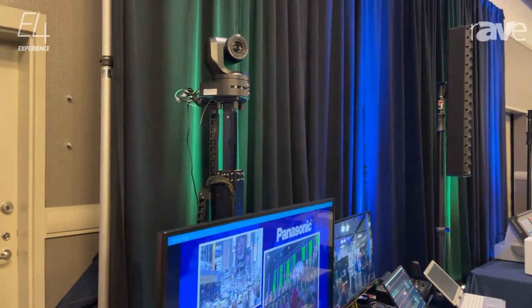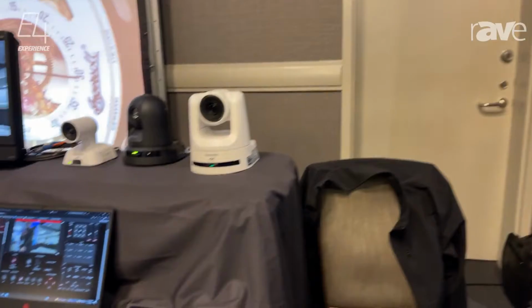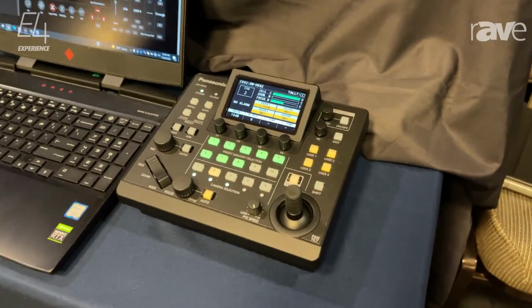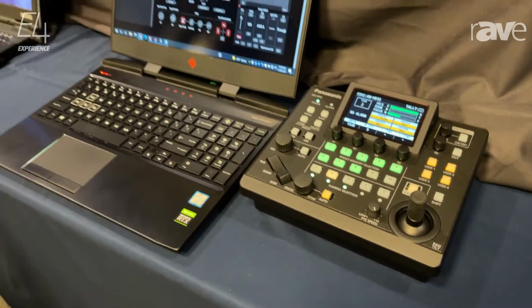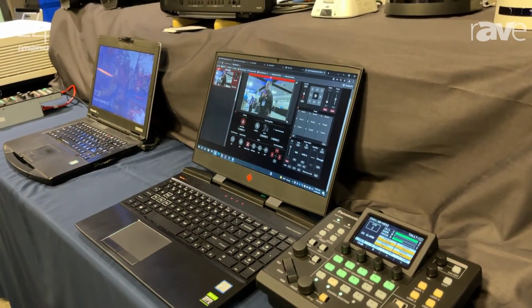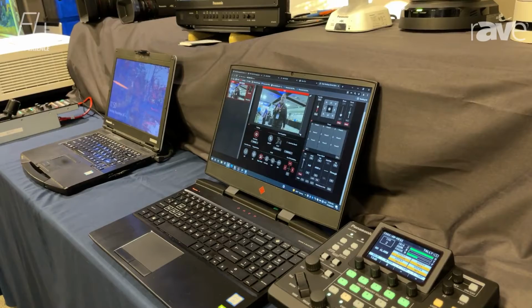That's a UE150. Down here on the desk we've got one of our controllers, the RP60 manual controller, and I'm also showing on this laptop, auto tracking software. A lot of customers ask about, do we have auto tracking? Yes, we do. It's a Windows software-based application.